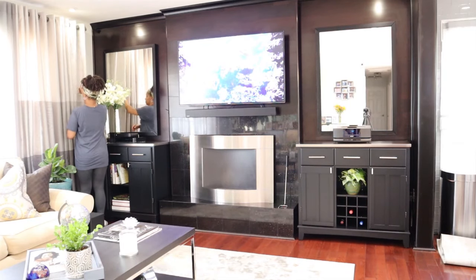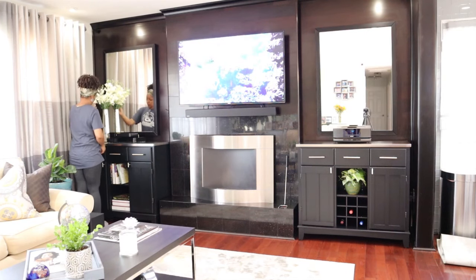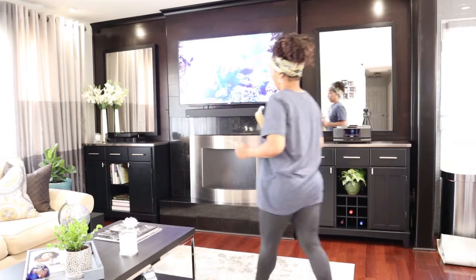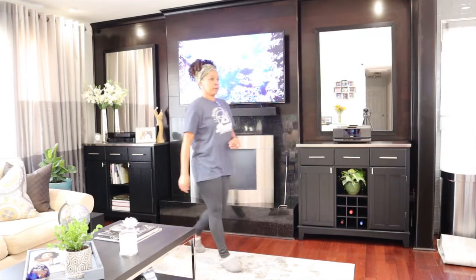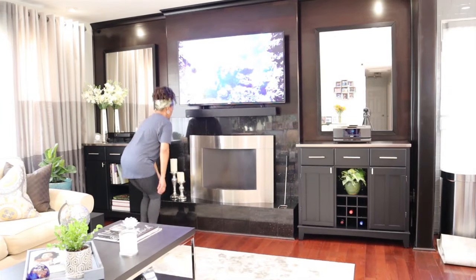They arrived fairly quickly. They were in boxes, so I had to put them together. It took me about 2 hours for each unit to put it together. So I just did it on a Saturday afternoon and it worked out well. And they look fabulous in the space. I love them.